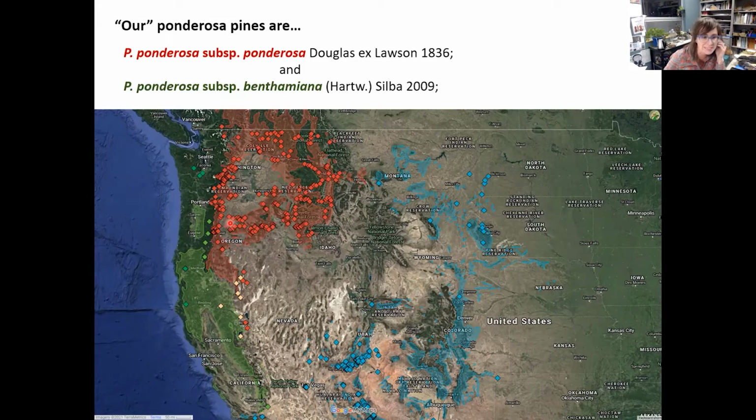Well, it is 1047 at the time it was dated, but that tree is over here in the east slope of the Cascades in Washington. So, harsh, dry, pretty severe climate yields a really old tree.